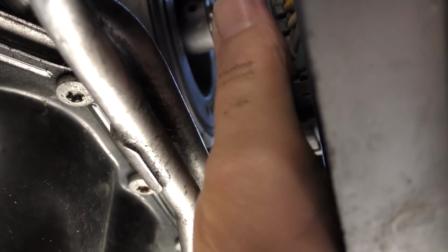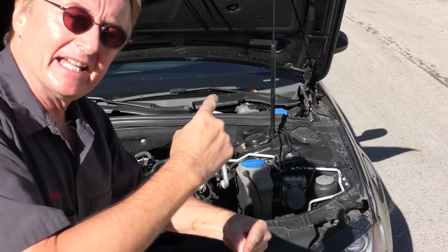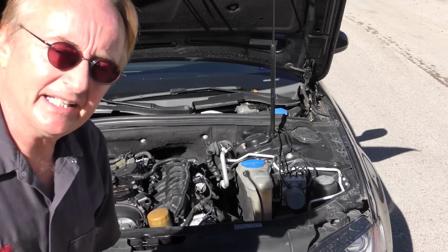The crank's right here, and we're going to try to turn it. And what? No, the engine is locked up. So there's no point in going any further. I can't spin the engine because the engine's locked up. Pile of junk. Man, did he get ripped off.